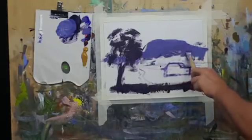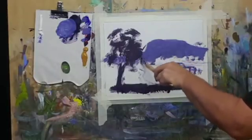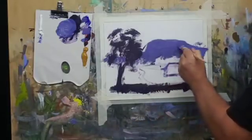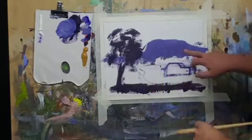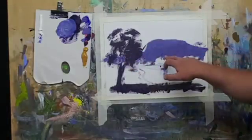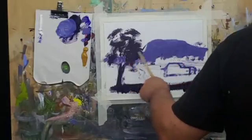So I'm blocking in, so I'm using a big brush. No point mucking around with a small brush when you're blocking in. Just slows you down. Okay, now the next most important part, I think, is going to be a tonal step between this and the dark. We need a halfway point between the two, and that's going to be this little row of trees in the background there.